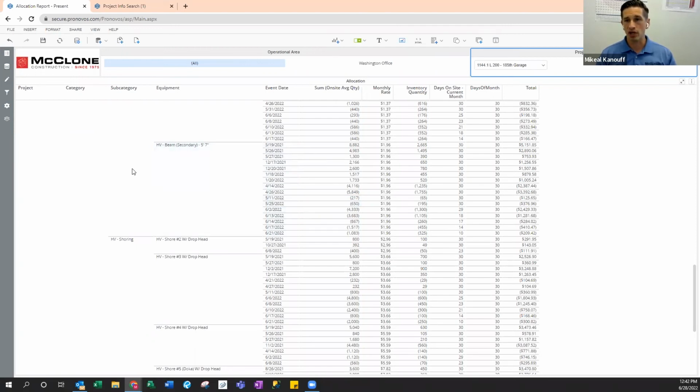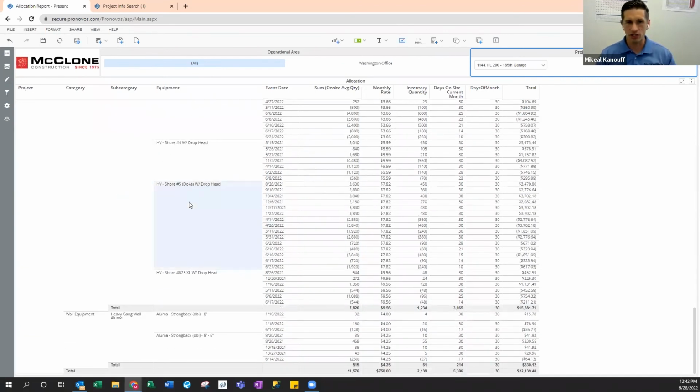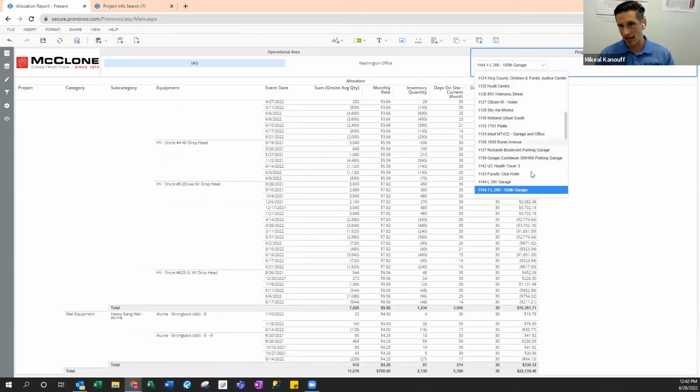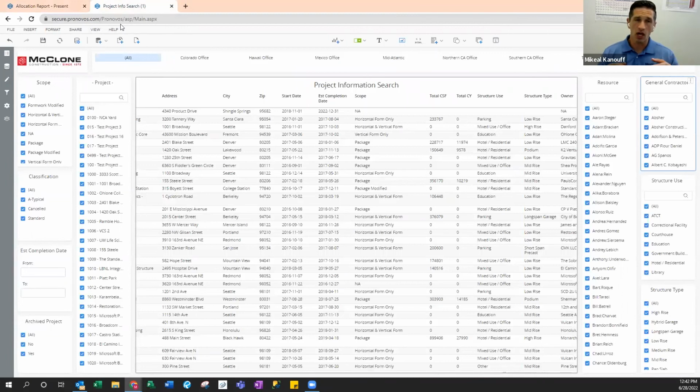When we do that, we put a cost to it, and these costs are kind of fudged because I knew that we were going to do this presentation, but it gives us a number at the bottom that is the cost of our equipment against the project for every job for every month. I can change which project I'm looking at here. And ultimately, this is what will get sent to our CFO when we are sending our monthly allocations, so we need to charge our job.